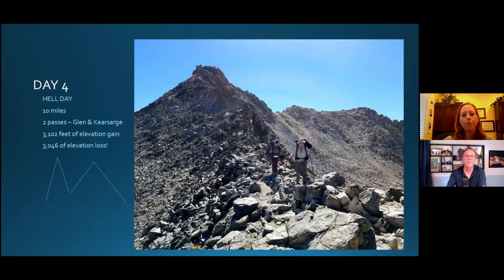But we had our legs at this point. We were acclimated. We were feeling stronger because we had that rest day. We knew we could do it. So, we had lightened our loads. We knew where the water supply was. So we went for it, and we did it. So here we were going yet again over Glen Pass.